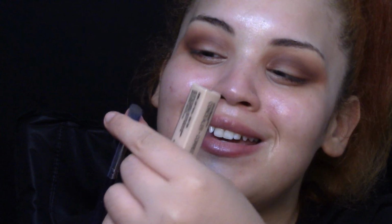Okay you guys, so I'm moving on to cutting the crease. I am going to go back into that Wet n Wild concealer, and I'm going to take this small, precise, fluffy brush. Now I know the usual way to cut the crease is to use a concealer brush or something more flat so you can slice and dice your crease, but I do want it to be a little bit softer glam, so I don't want it to be too precisely cut.